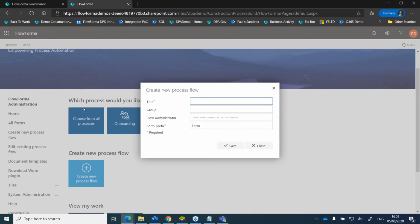So I have FlowForma installed here in my own SharePoint environment, and FlowForma runs on top of SharePoint, and it stores all the data and documentation associated with the workflow in a SharePoint site. And we can give you more details about that. If you want to contact us after the call, we can go through the technical prerequisites of FlowForma and so on. For right now, I'm going to concentrate on that build. So I have to give my new process a title. I'm going to call it field change request.